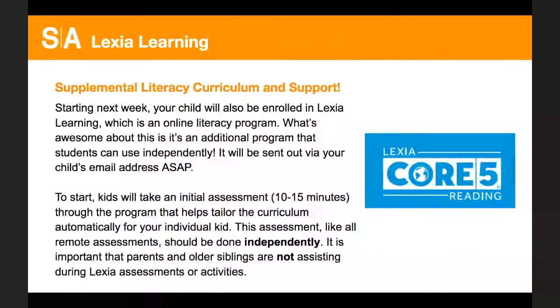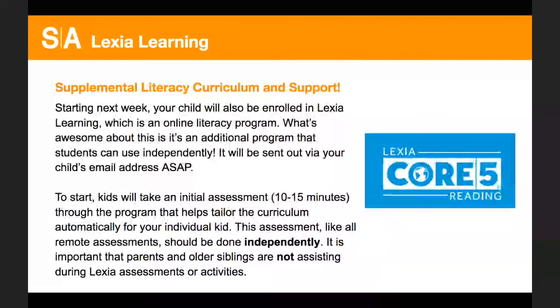In addition to the platforms that I spoke about earlier, Epic, Audible, Tumble Books, there is also an additional online literacy program that scholars will begin the week of May 4th called Lexia Learning. It's a supplemental literacy curriculum support program. So your child will be enrolled in this. Your scholar's teacher will give you more information about how to log in and what to do, but it's really, really cool. It's an additional program that your kids can do independently. Your scholar's teacher will be reaching out to you soon to give you more details about it.